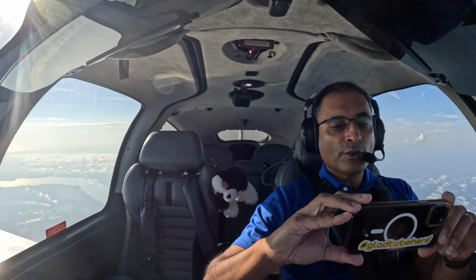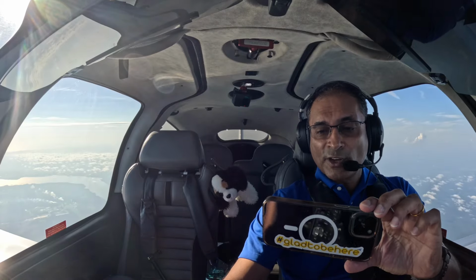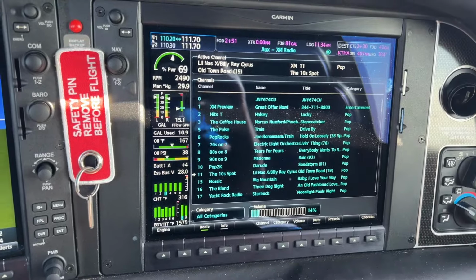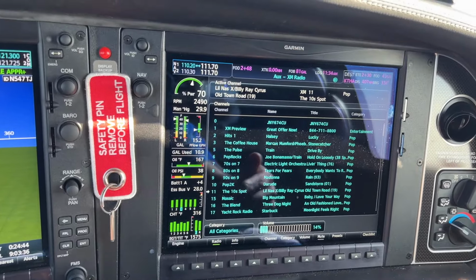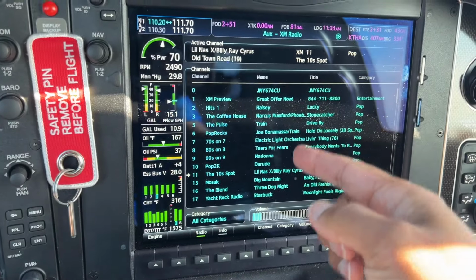So now I'm just leveling in cruise and listening to XM radio. You can't hear it for copyright reasons. I can't let you listen to it, but you can see I have the ability of seeing all the stations, what artist and what song is playing. So that makes it really handy in cruise flight.